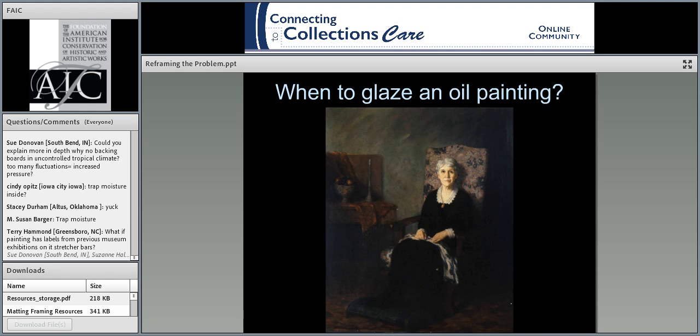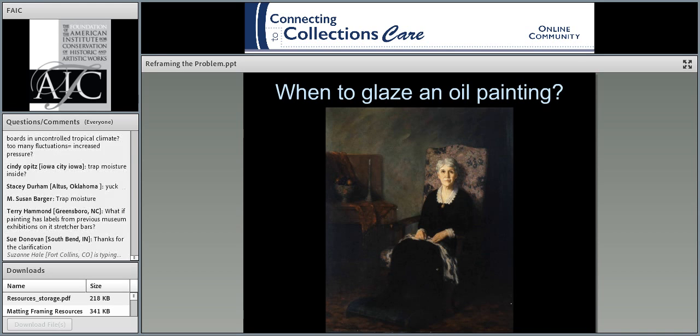Now, as Jamie noted, easel paintings, oil paintings, acrylic paintings, do not tend to be light sensitive in the same way that works on paper or, for that matter, textiles are. And usually they don't require glazing. However, there are some times when you might want to glaze a painting.